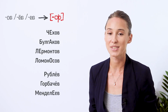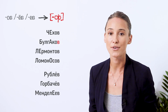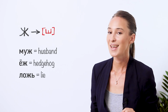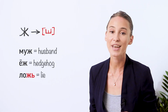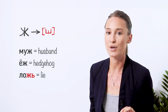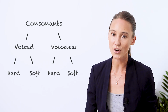All the Russian male surnames that end with ov will also be pronounced with f at the end. Чехов, Булгаков, Лермонтов. And how about these words? Муж, ёж, ложь. Remember, zh and sh are never soft in Russian. So with or without a soft sign, zh at the end of a word will be pronounced as sh. Ложь. So in Russian, consonants can be voiced and voiceless, and they in turn can also be hard or soft.